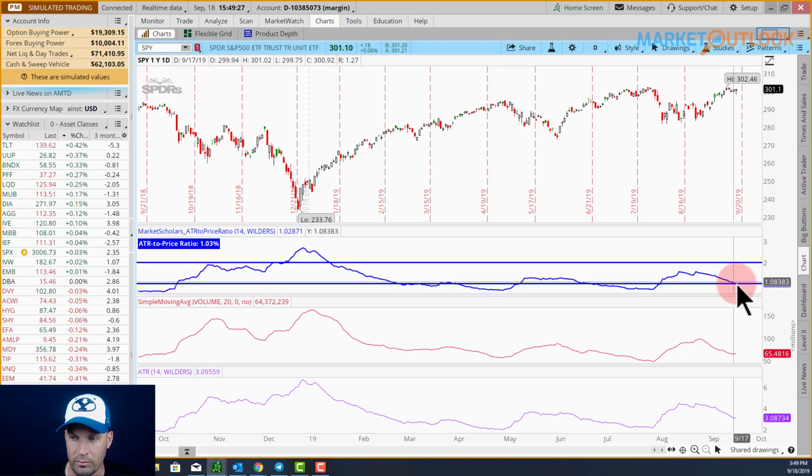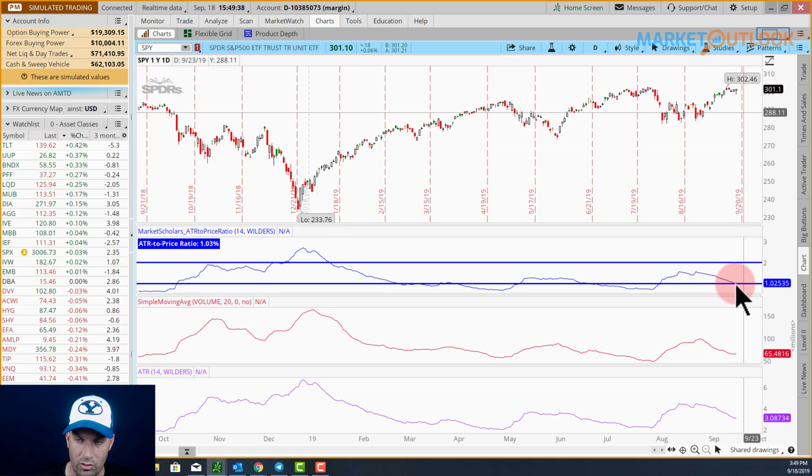So they turned up a little bit, but you see how now the ATR is getting closer to crossing below 1%. That's the mark that, according to this indicator, would suggest we are now entrenched in this grind higher to the upside.